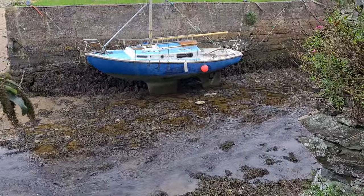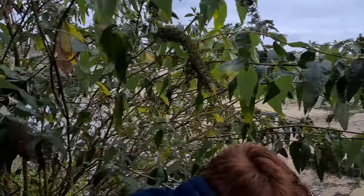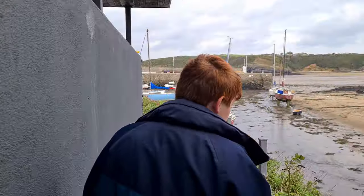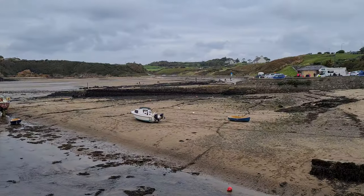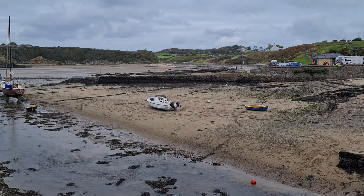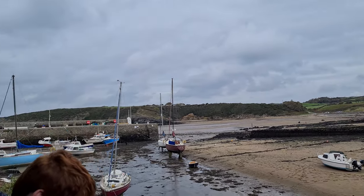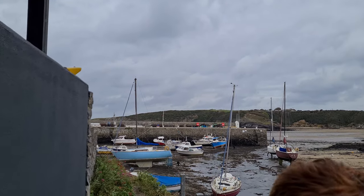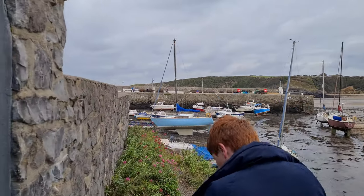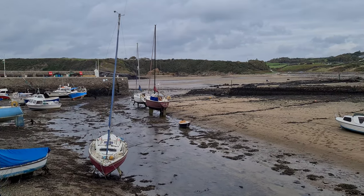Hey, that's where it's going through. And there's a little beach there. Come on. And there is Cemaes Harbour. It's a little breakwater. Cemaes Beach, this is the main beach. There's one on the other side of the town. There is also one over yonder that you can't see. You can get to that from Llanbedrog, whatever you want to call it. But yeah, nice little place.